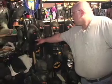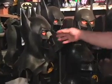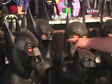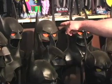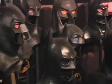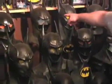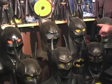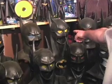This one here is an original, not actually an original, but a cast off the original Batman Returns mask. I've got another one like that over here. Over here we've got an '89 mask that a friend made. This one here is a custom mask that another friend made after '89 Batman came out, but it was his vision, hence the really, really long ears. Here's another '89 that another friend made. Again, we have a Returns. This one here is what they call a Panther, which is the Val Kilmer mask from the majority of Batman Forever. This is a custom version of the Panther that a friend made about 5 or 6 years ago.